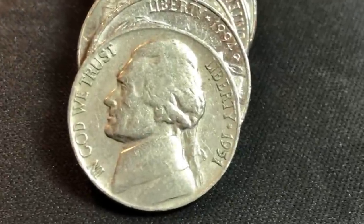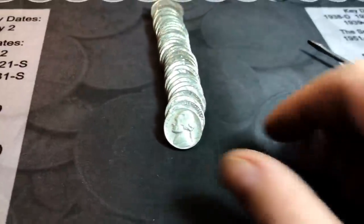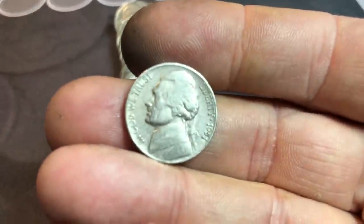Roll number 9, just uncovered a 1951. And as you know, we don't have a 51P yet. Will it be the 51P to fill a spot in the album?